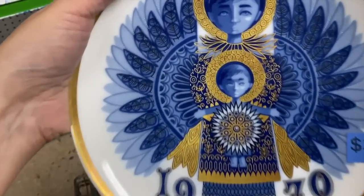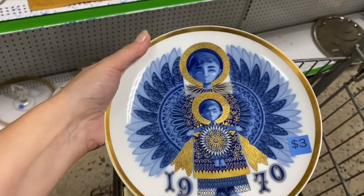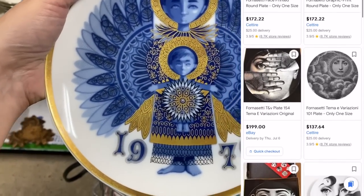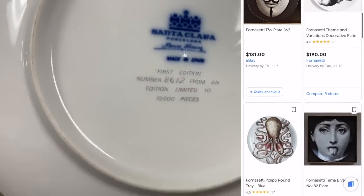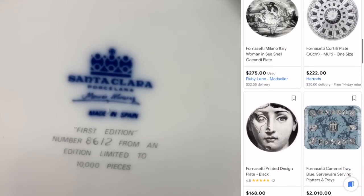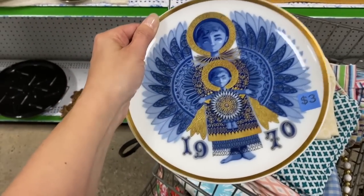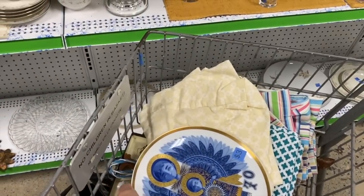Okay, so I looked at it because does this plate remind anybody else of Fornasetti? It really reminded me of Fornasetti, so I picked it up. This plate is $3, and it says Santa Clara Artist Signed. Limited edition, 8612 out of 10,000. There's the signature, 1970, no damage. And it's also really pretty. So I feel like I should rescue this before it gets damaged. And I'm going to do that.